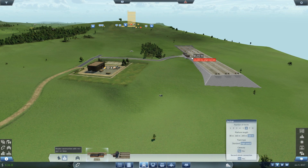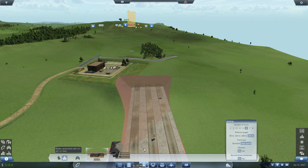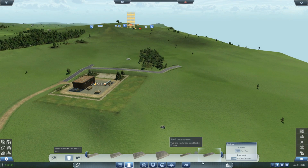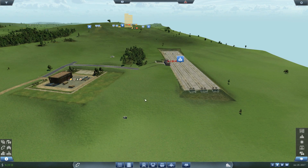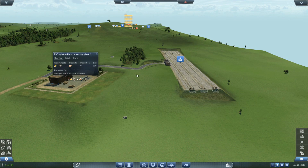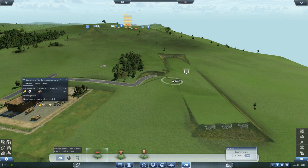Give me a train there. Unable to align the terrain there. Okay, go slightly more. Slightly. In fact, we can always, right, it fits there. We'll go in there. Ooh, that looks dodgy. No, it's not in range. Crap. Delete that. Hold on, we might be able to smooth it out to the point where the game lets us build it.